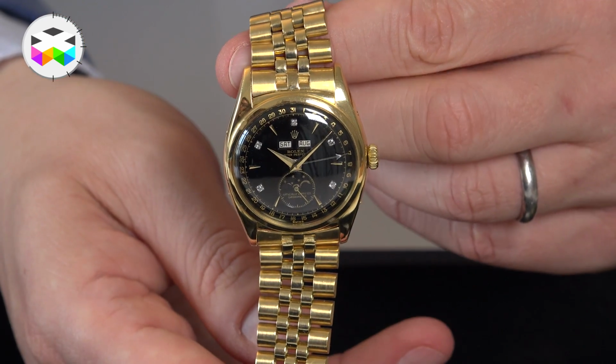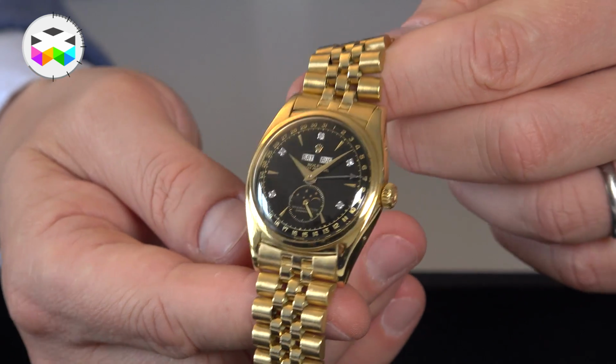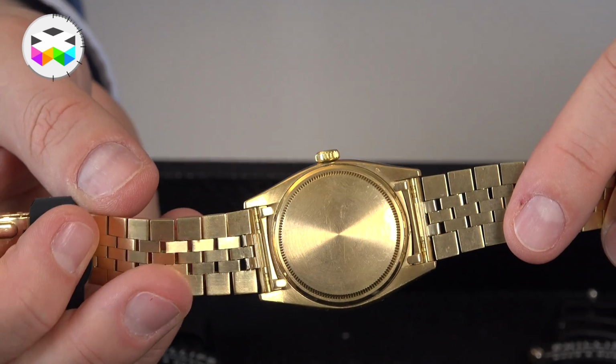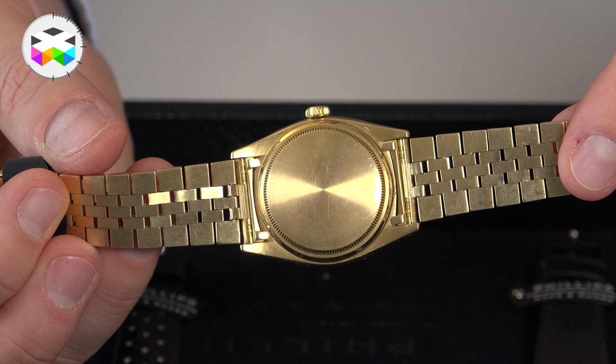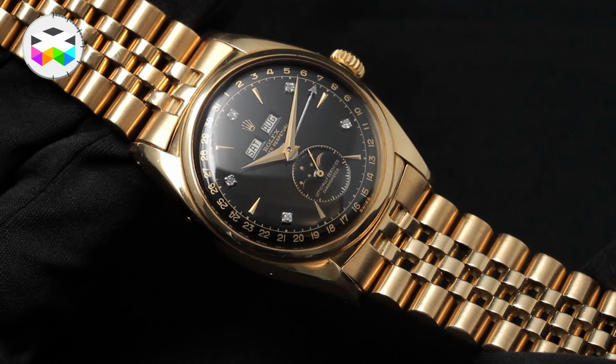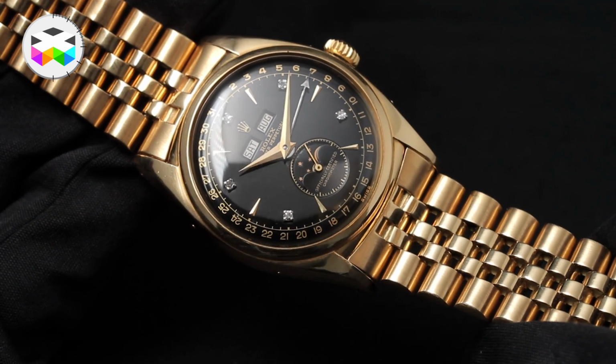The Bao Dai is a Rolex reference 6062, one of two models ever created to feature the self-winding movement by Rolex with triple calendar featuring the weekday, the month, the date outside and the phases of the moon.